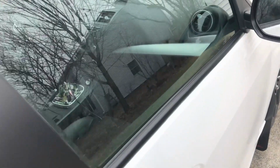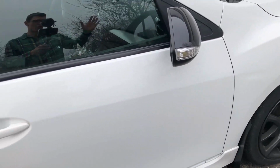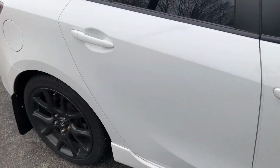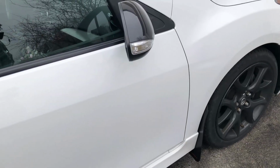But I do plan on doing a full detail on the car as soon as it gets warm enough. So I'm gonna wax it, try to buff it, get all, you know, the little minor scratches and stuff out of the paint, because the winter kind of does beat up your car a little bit. If you guys have a white car, you might be familiar with this stuff. So a lot of people think it's rust.